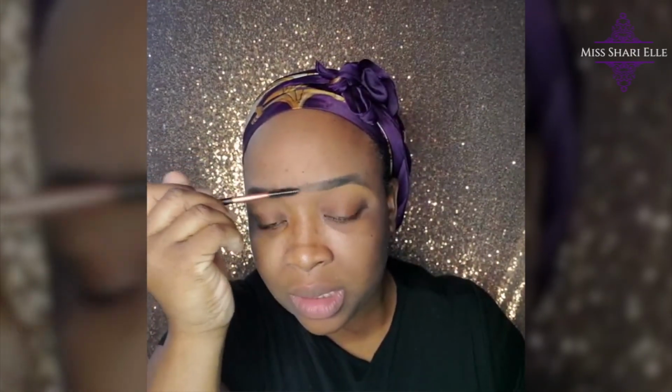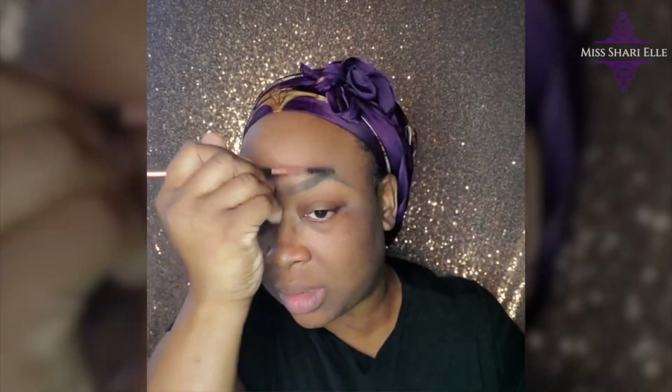And this brush set, what brush set is this? I got this off of Amazon, actually. This spoolie came from a set on Amazon, and I'm usually a Sonia Kashuk girl. I have been using her stuff for years, and I just like her stuff. I just like her stuff.